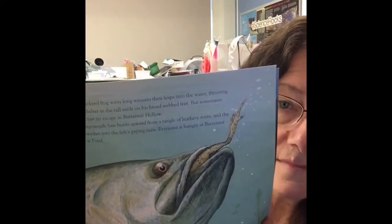Everyone is hungry in Butternut Hollow. As the bass circles back, kerplush! Something hits the water above him. Dangling legs seem to struggle and twitch. The bass strikes at another meal, but not this time. The object is hard. It pulls violently at the fish's jaw and is dragged forward. Moments later, a young boy hauls him in on rod and reel. The hunters come in many forms at Butternut Hollow.